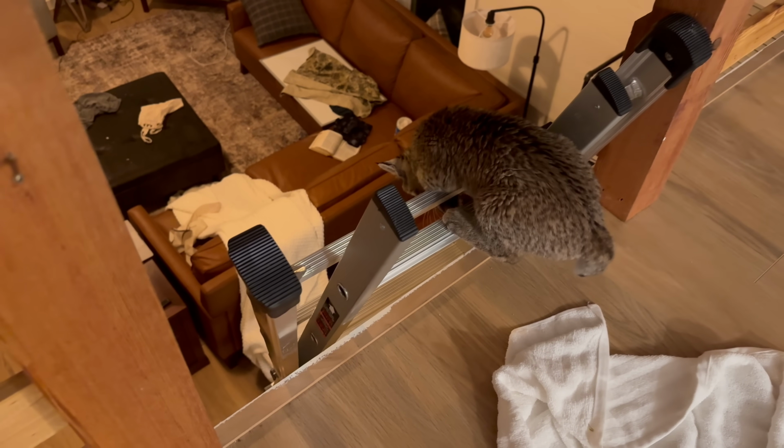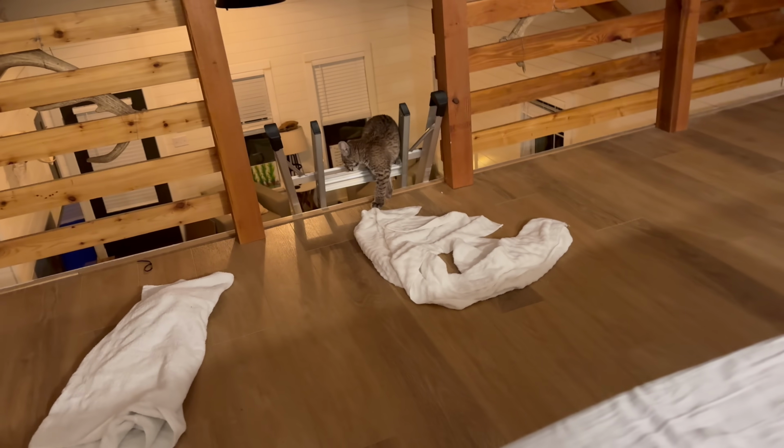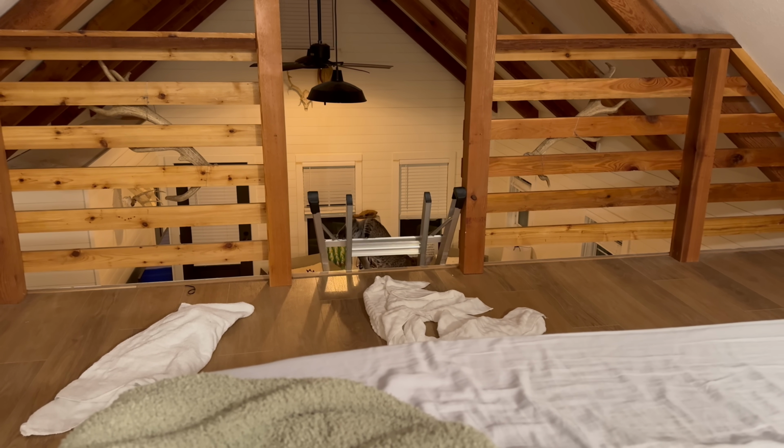Well, don't even try it. No. Come on back. Come on back. That's too dangerous. It's gonna get back here until he comes back over. Come on, Teddy. Big Pounce is kind of stupid, you guys. I should never have kept the ladder here.